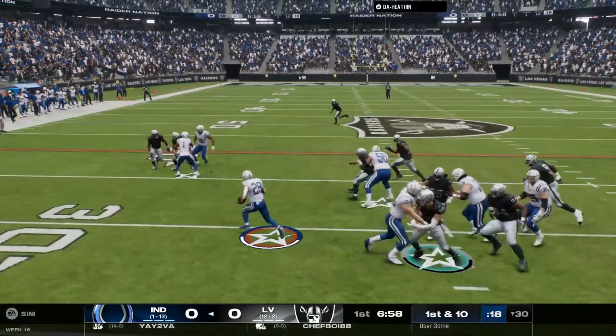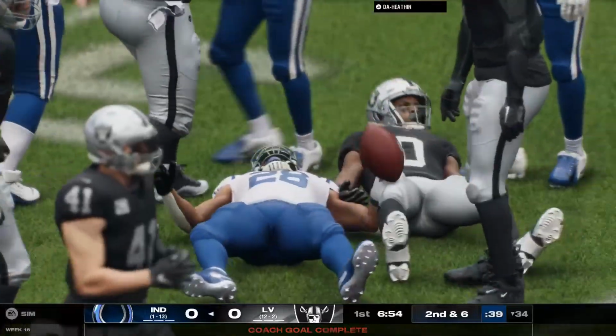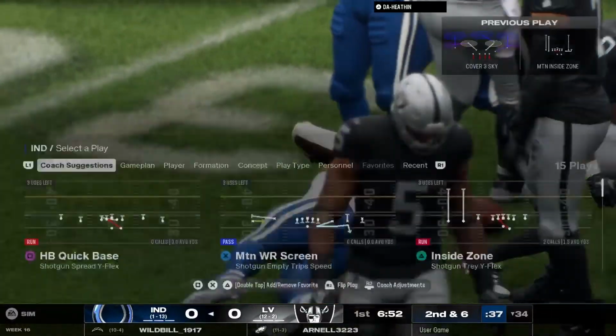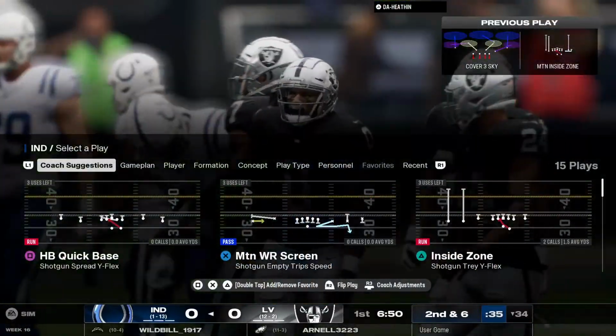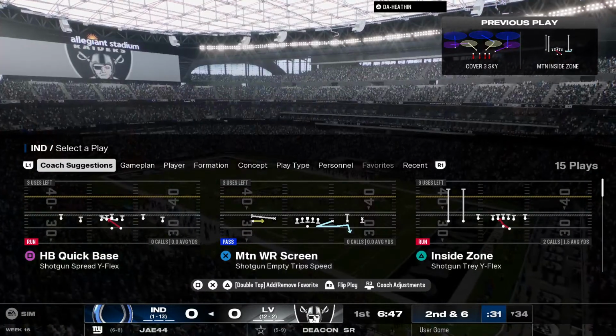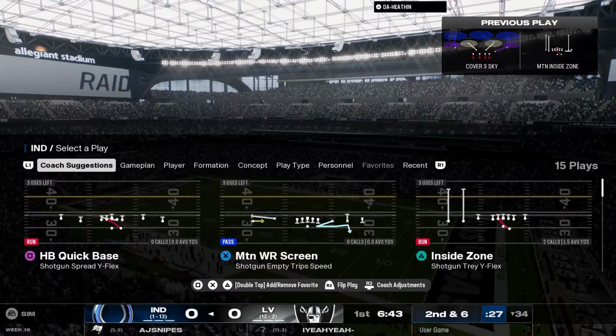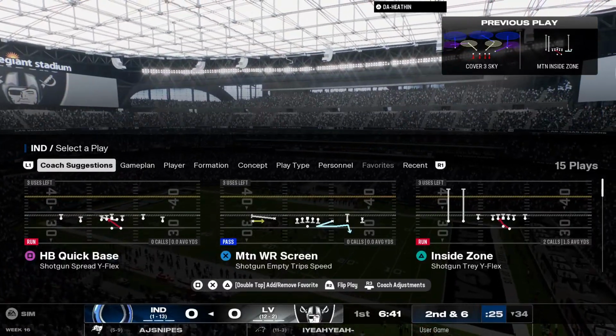Taylor gets it to begin the drive. And he'll have a small 4-yard chunk there. Jacorian Bennett there for the tackle. You know, these are the kind of runs, Kate, that a balanced game plan and a balanced offense is built on. It gets you good yardage, it sets up your play action, and it keeps that defense honest.